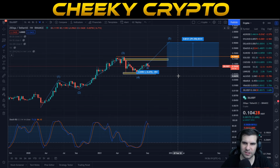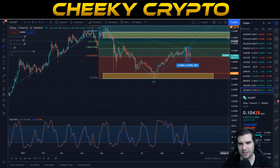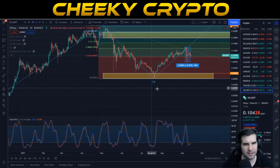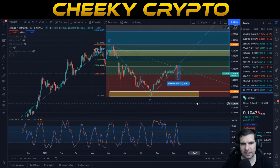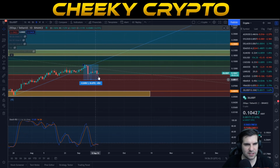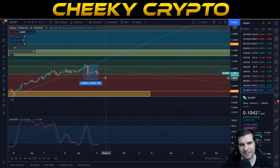Nothing major to report, just a good push to the upside is due with about 791% or so. As we get into the daily chart, this is where we see a little bit more of what's been going on recently. And here we can see that 36% pullback that we were talking about. You can see that just here. We have recovered about 22% since then.